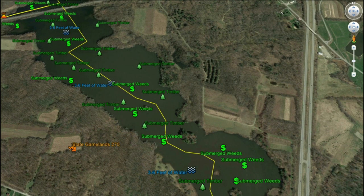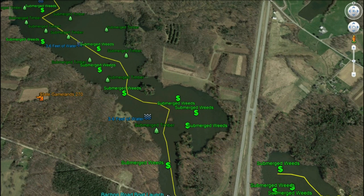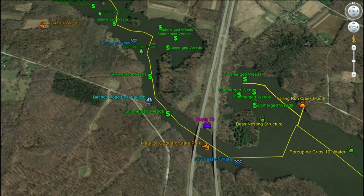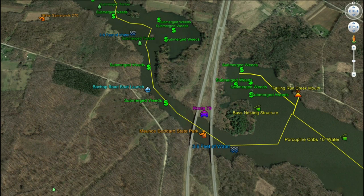So the channel is going to work down. As you can see on the left, State Game Lands 270, a tremendous amount of timber and weeds all the way through that. We have some islands here, and we have this weedy bay. Anytime you guys find a weedy bay like this, this is going to be a good area to do some casting. So it's a good area to focus on, and we're going to continue south. Submerged weeds through here. You have this where it comes in really tight, and you also have Backup Road Boat Launch. So there's another boat launch here for you guys to launch.